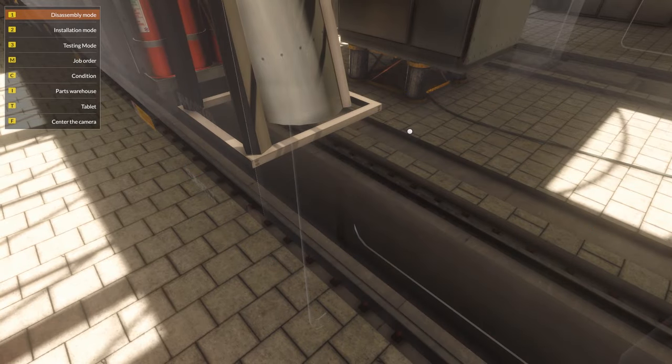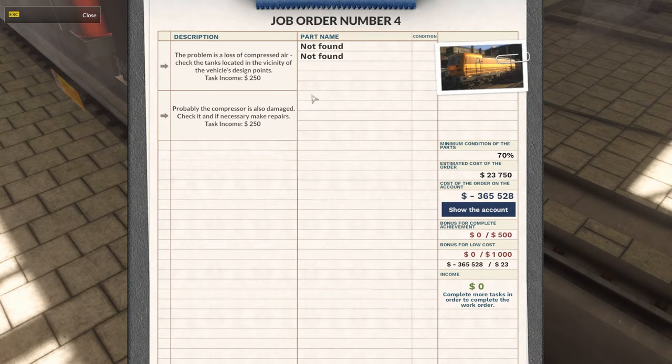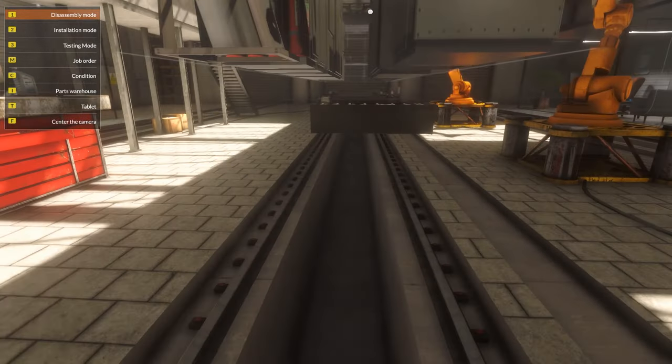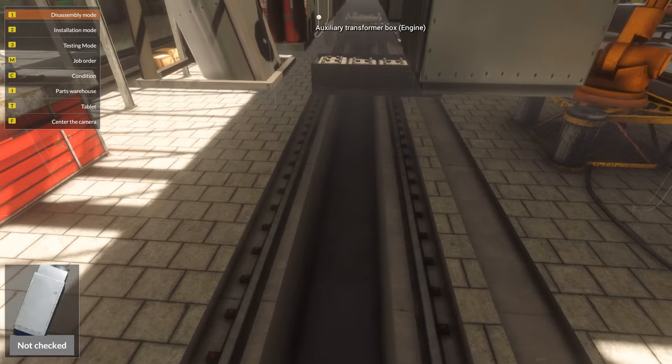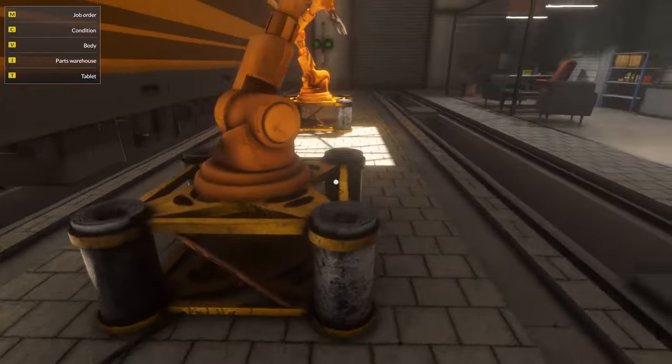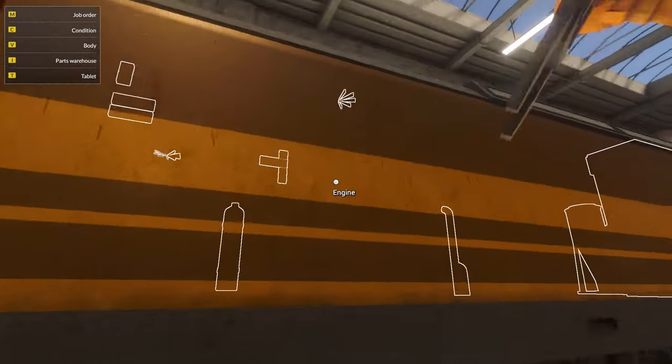Hey! Did we even, hold on here. Probably the compressor's also damaged. I'm looking at the wrong part. Air compressors. Jeez. Alright, well, you know what? At least we learned a valuable lesson here today. And that means to not worry about the engine here.